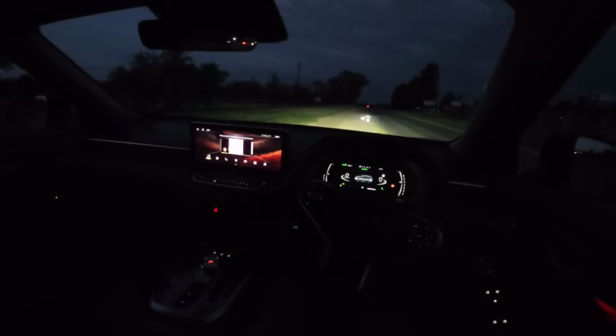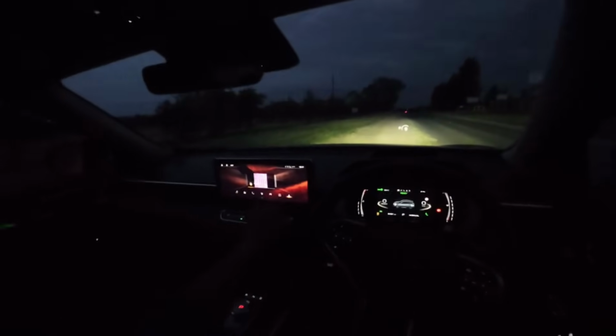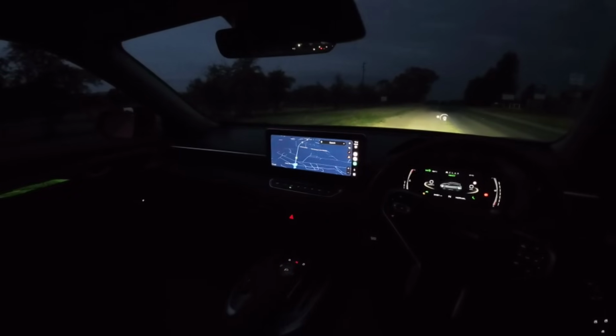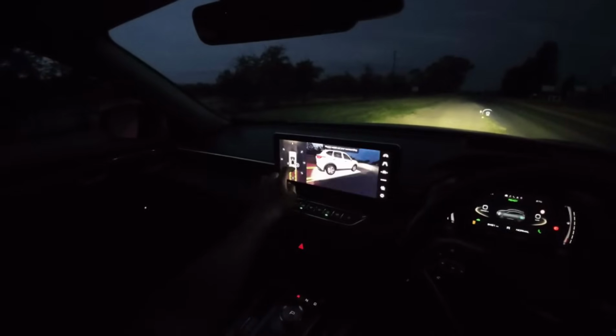You see, it starts quietly. The only thing that's going to tell you that this thing is ready is when it's telling you on the screen up here that it's ready, because this is an HEV, meaning that it starts mostly on electric motor and then it switches over to the internal combustion engine.